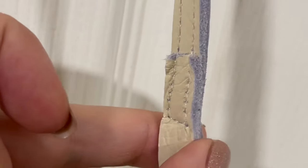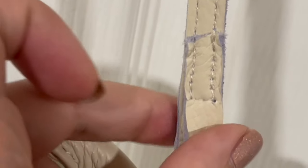And I will say that whenever I initially took this out of the packaging like 5 minutes ago, it was so wonky and smushed in that I was just thinking, what a waste. What a waste of perfectly good leather. But as it sat out at room temperature, it has kind of taken back its original form, and it's really not that bad. So this is what it looks like.